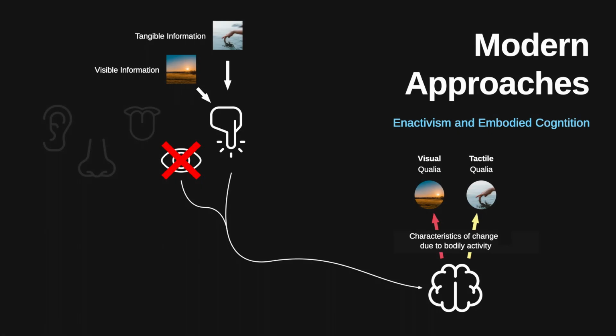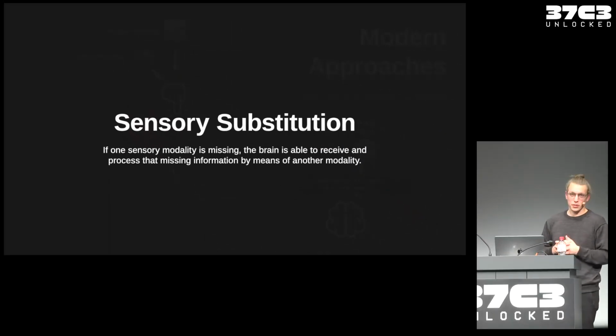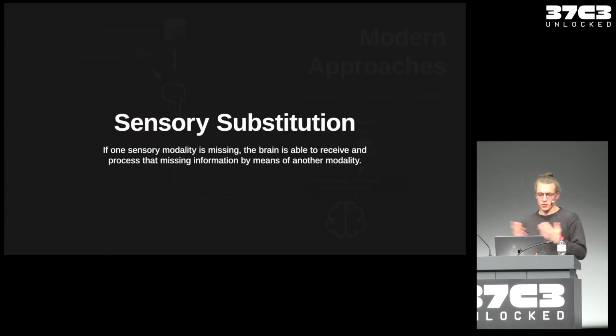The brain now learns to interpret this information as being visual because of the just discussed associated movements and characteristics. And we can now not only use it for everyday tasks, but also develop a visual-like experience with it. Studies have shown this. This concept has a name, a long history of research, and yet it's not widely used or widespread. Sensory substitution means that if one sensory modality is missing, the brain is able to receive and process that missing information by means of another modality, another receptor.